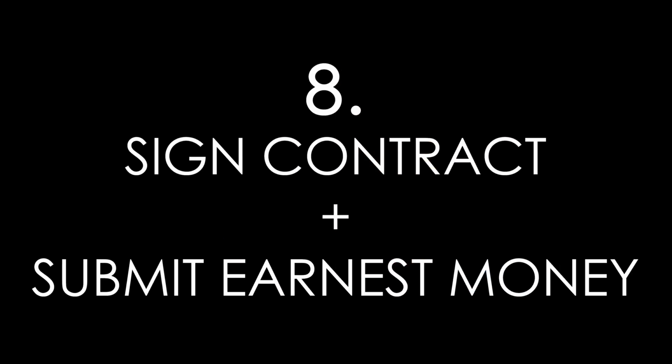Step number 8 is you sign the contract and you submit the earnest money. The earnest money is usually not refundable. So if for whatever reason you end up defaulting on the contract and you do not close, in most cases, then you do not get that money back.